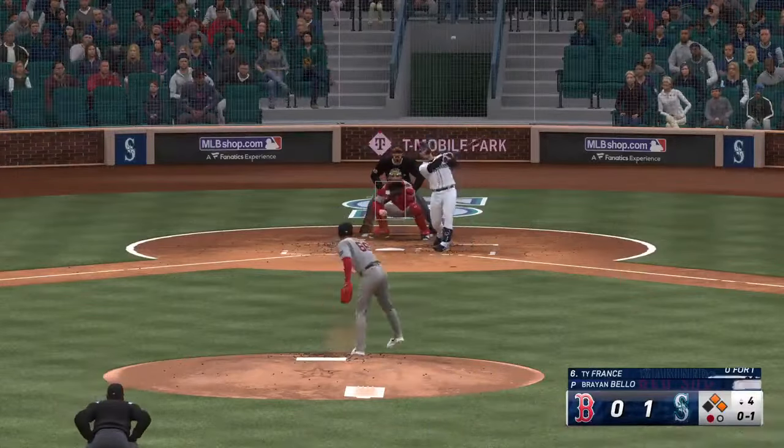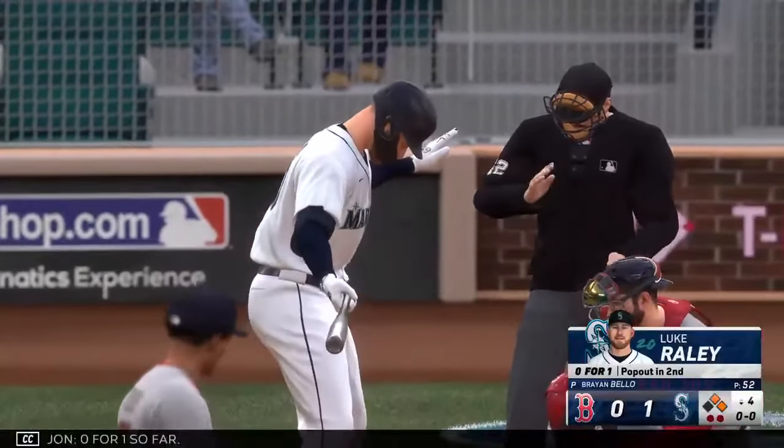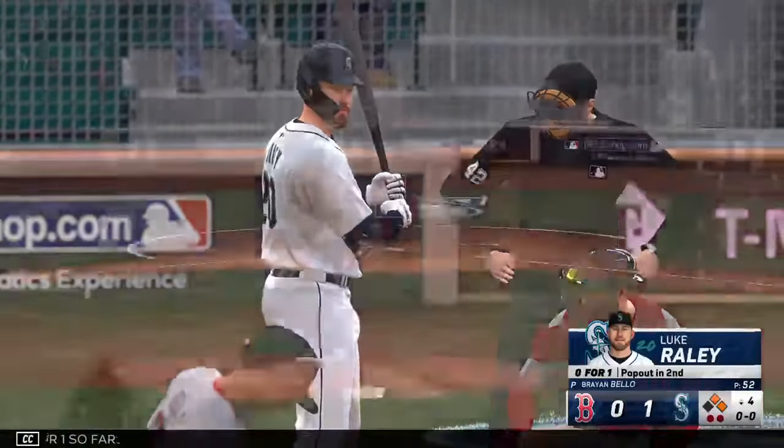Left field. O'Neill makes the play. Two down. The left fielder, number 20, Luke Raley. Luke Raley up next for the Mariners. 0 for 1 so far.